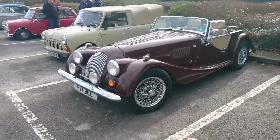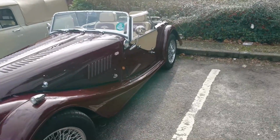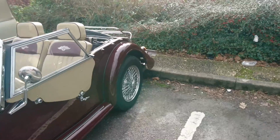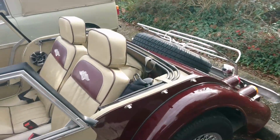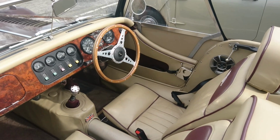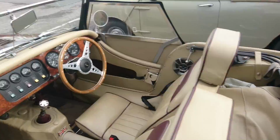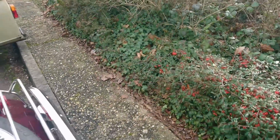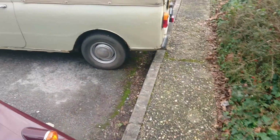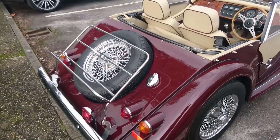This Morgan has just turned up. It's a Morgan 4.4. I imagine at some point in the 90s, because it can't be any earlier than that due to the personalised plate. Again, a very nice beige leather interior with wood. I imagine this is one of the ones with the Ford engine, but I could be totally wrong. My Morgan knowledge is appalling, like it is about so many other things.